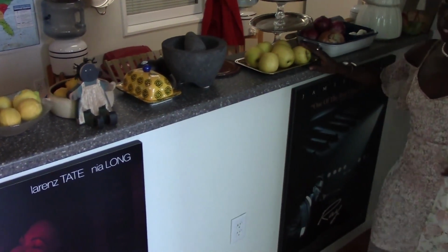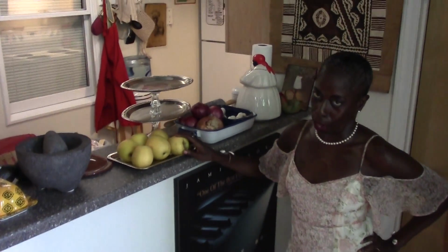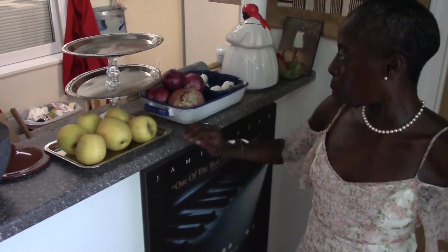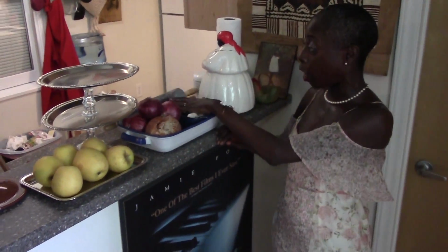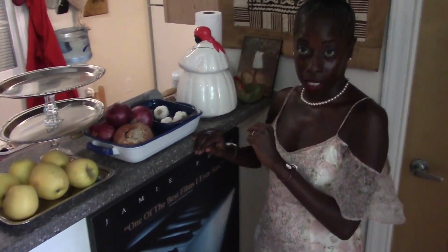These apples, I'm actually going to make a raw apple pie. These apples have been here for a little while now, so I don't know. I'll see what I can do. If all else fails, I'll make sure that I do some applesauce, so it'll be perfect. We get our red onions, our yellow onions, and our delicious garlic at the farmers market as well, so those are in season.